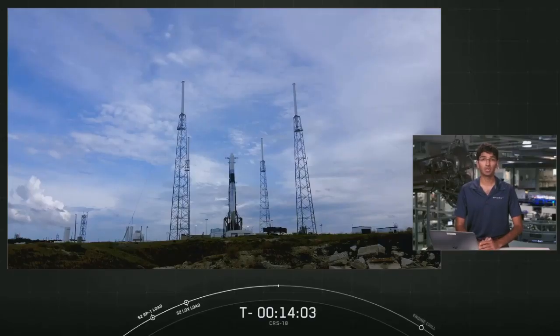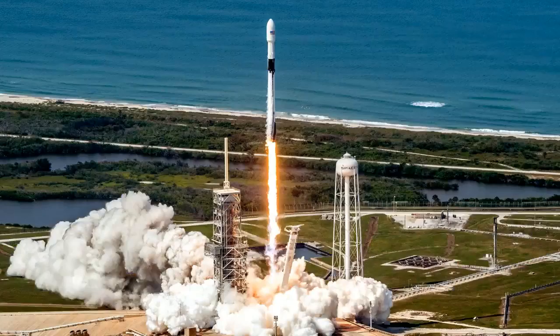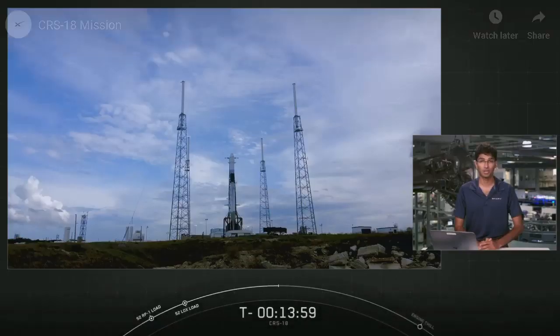With all systems currently go at both Cape Canaveral and SpaceX Mission Control. And let's take a closer look at today's Falcon 9 and Dragon.